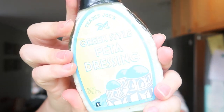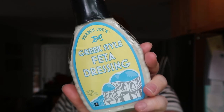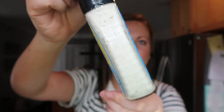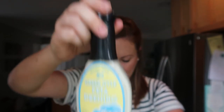Next up is this. It is their Greek style feta dressing. I love making Greek salads. It's like my all-time favorite salad, and I just ran out of my other Greek dressing, so I'm gonna give this a try. It looks sort of like a creamy type Greek dressing, which is different than sort of the vinaigrettes that you usually find at most restaurants. So I'm excited to give this a try.